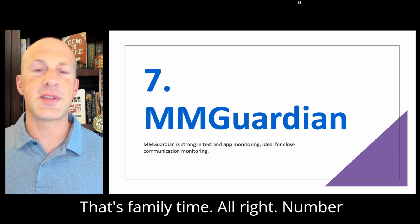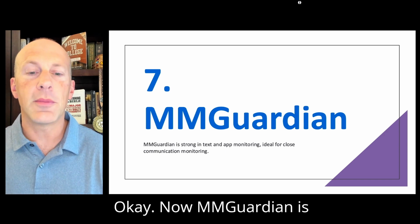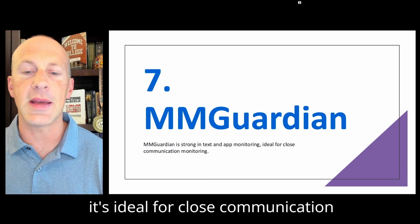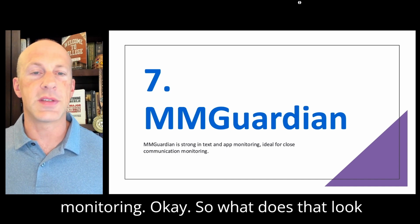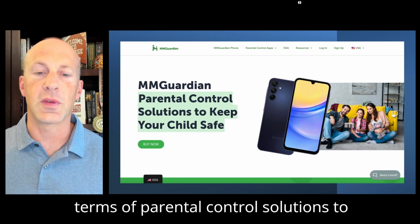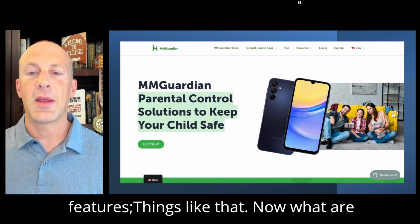All right. Number 7, we have Guardian. Now, Guardian is strong in text and app monitoring, and it's ideal for close communication monitoring. So what does that look like? Here's the interface in terms of parental control solutions to keep your child safe. It has a lot of safety features, things like that.